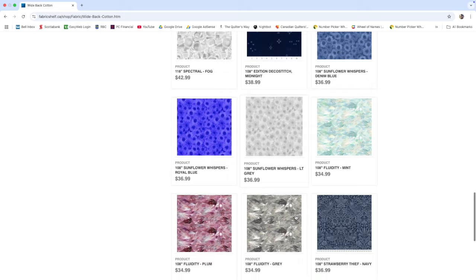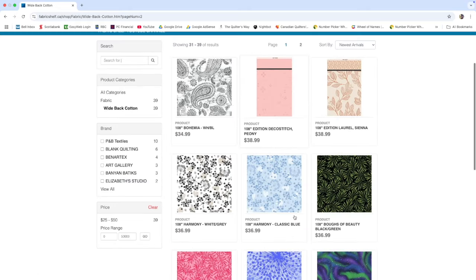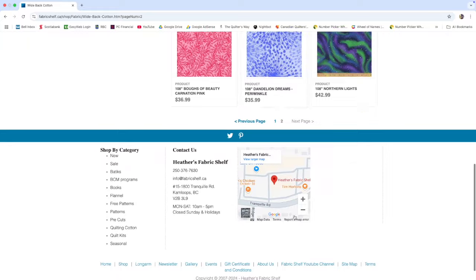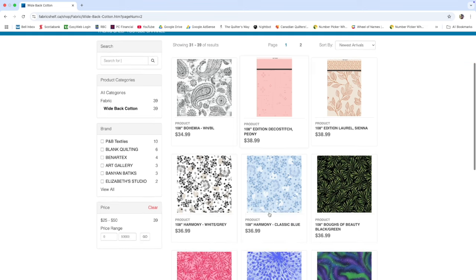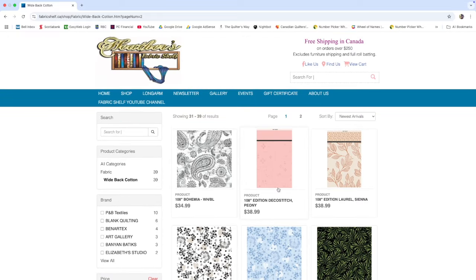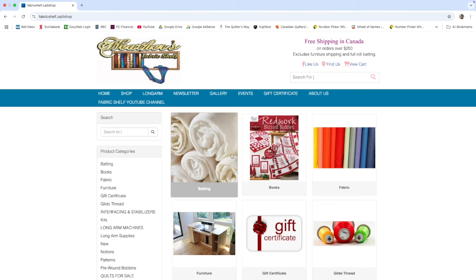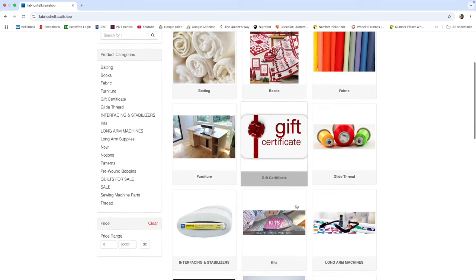So yeah, the goods, not a bad selection. Well, I'm going to take off a point for that because I'd like to see more of a selection in the wide backs, and prices seem to vary, but they seem to be a little bit on the high end for that as well. I know wide back is expensive, but nevertheless. Okay, so what else do we have here?